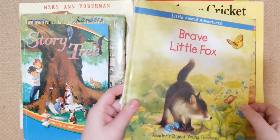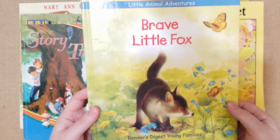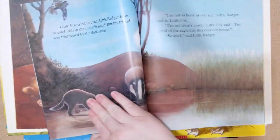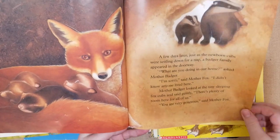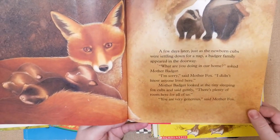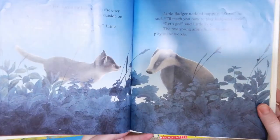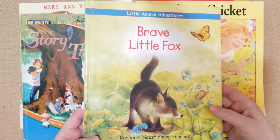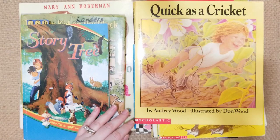Now, one of our favorites is from Little Animal Adventures called Brave Little Fox. And this is a Reader's Digest book. I'm sure we got this as a hand-me-down, but the pictures are so pretty in here, and it's about a badger family and a fox family, and the boys become really good friends, and it talks about how they're being brave and courageous. So it's really neat how they look out for each other.